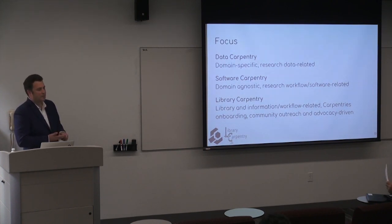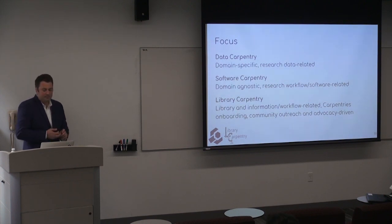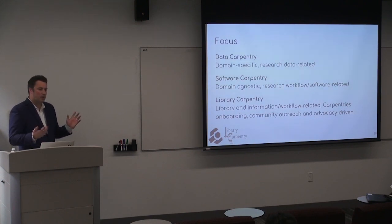You might have heard of the different Carpentries, and we have three at the moment. There's one that's not listed there. It's still experimental, called High Performance Computing Carpentry, HPC Carpentry. Data Carpentry is more domain specific, so we have lessons for social sciences and for ecology. There are even more and more lessons being developed by our community members. Software Carpentry was where we originated, and that started mainly around workflows, about how to improve your workflows, a lot of versioning and command line work.